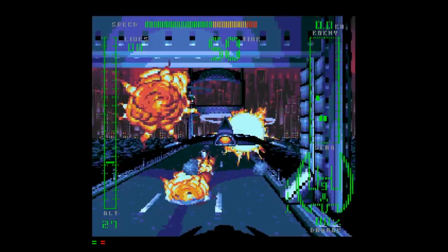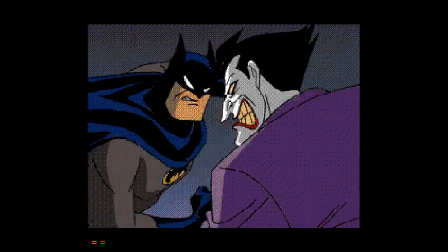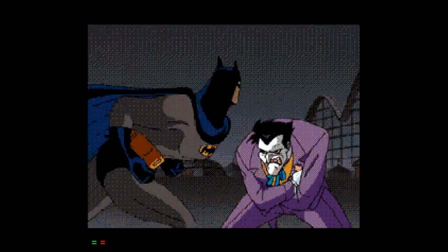This one didn't really bring the cartoon to life in the same way, but it did feature animated cutscenes provided by Warner Bros. and created specifically for the game. Incidentally, these animated segments are often referred to as the lost episode of the series, with Mark Hamill reprising his role as the Joker from the show. But more on him later.